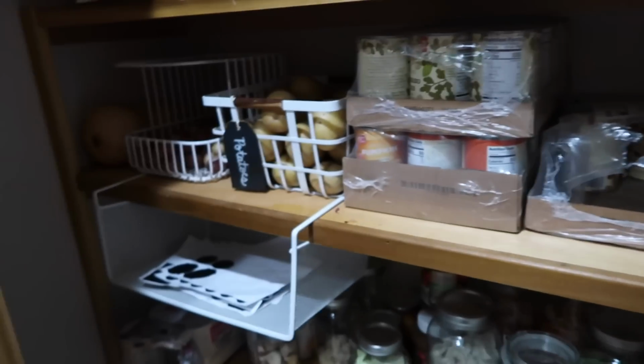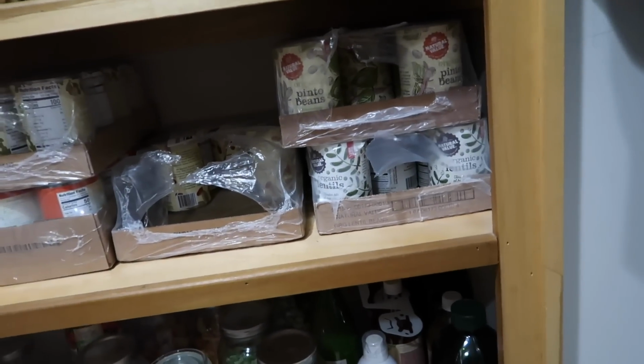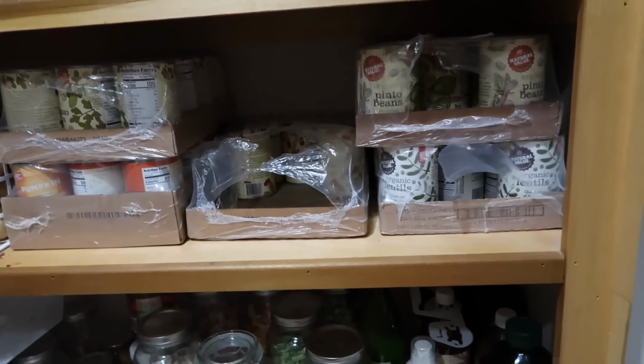And then this shelf is more beans. Once again, I kind of went crazy on the beans, but nobody but me likes them.